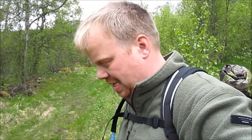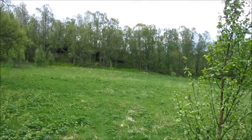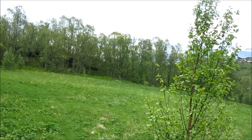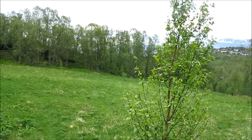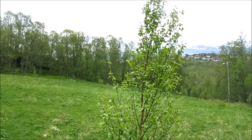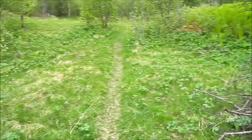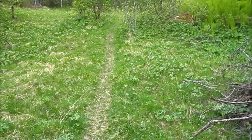I'll just have to pace myself and take it easy. Well, it's getting steeper, so we'll see. I say we'll see a lot, I think. But over there, inside that tree line, across this little field, is one of the camps I've been using all spring since I started this on the 1st of May. But we'll see how far we're going to get, because now this starts.